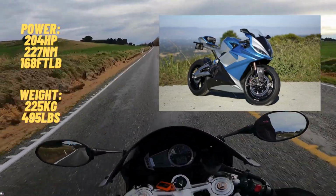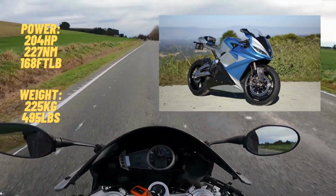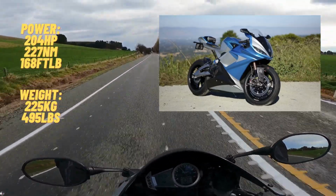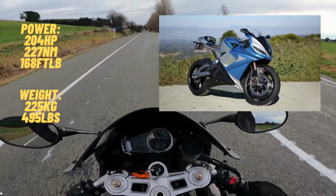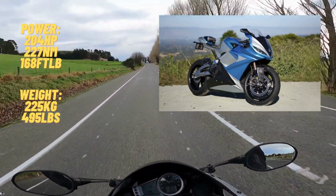motorcycle. Now, this one's very cool. It looks awesome, very sport bike style. And yeah, it's just a really cool feat of engineering coming out of the USA. So yeah, that's our number 3 is the Lightning LS218.